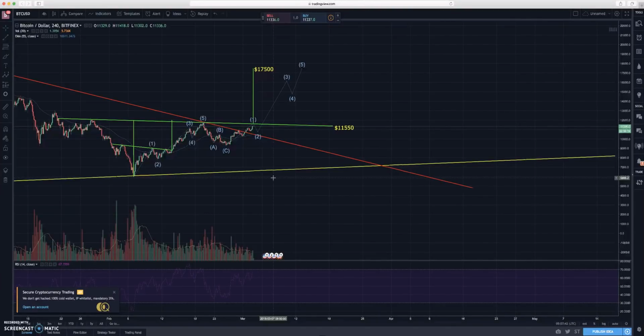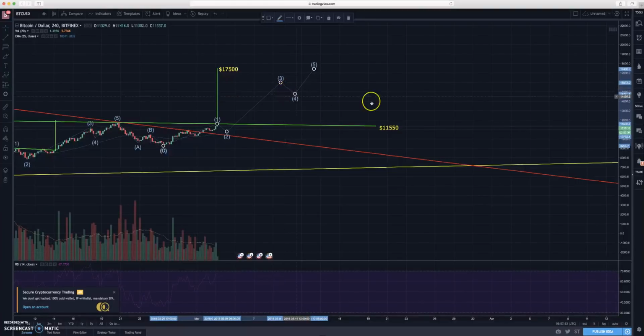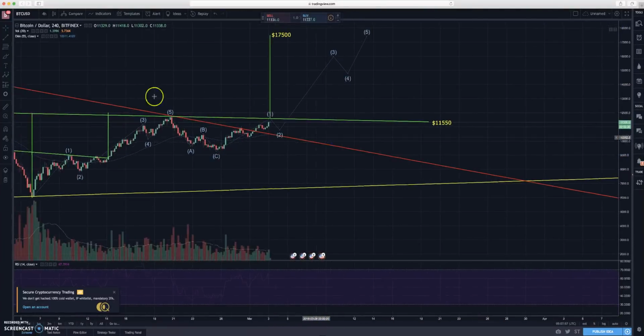I'm looking to sort of ladder in on these lower ends, like the 2 and the 4 waves. Definitely be looking out to take profits wherever these 3 waves might end. That's always a good idea, is to take profits. I don't recommend keeping and holding on forever.